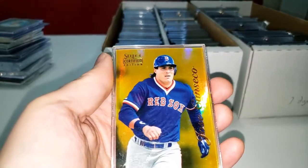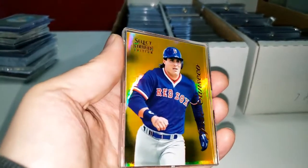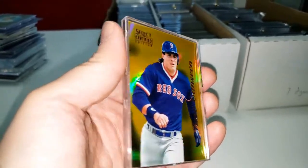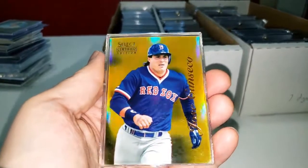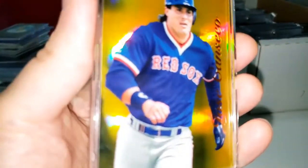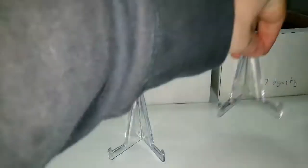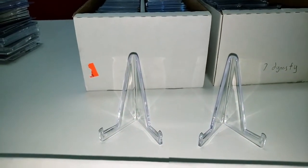And so even though this is a record-breaking price for this card that I got back 2 years ago, it is considered a steal now. Super happy with this card. This is considered possibly the greatest card of the 90s when it comes to parallels for Canseco. Beautiful. All right, y'all. Last but not least, I'm going to show you all 2 of my favorites.